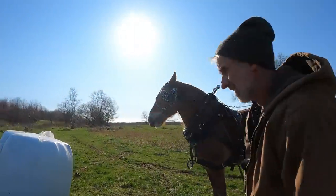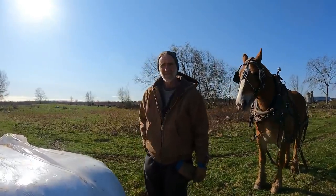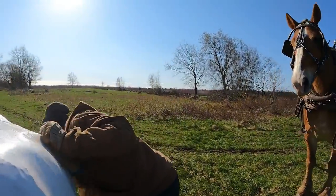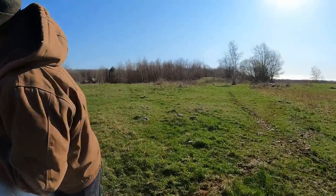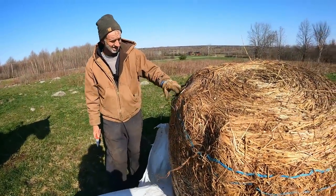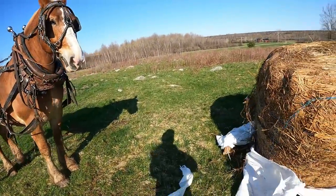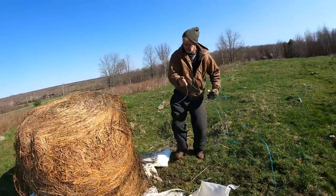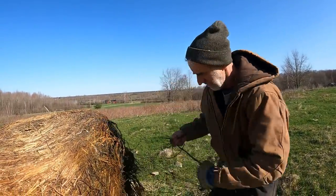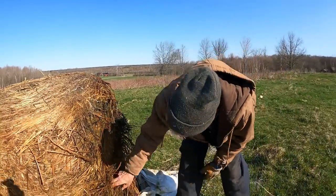Okay. We got that done. Now we just gotta cut this and somehow get the plastic wrap and twine off of it. So we have to make sure we get all the twine off the bale. Last thing we want is an animal to eat any of this twine.